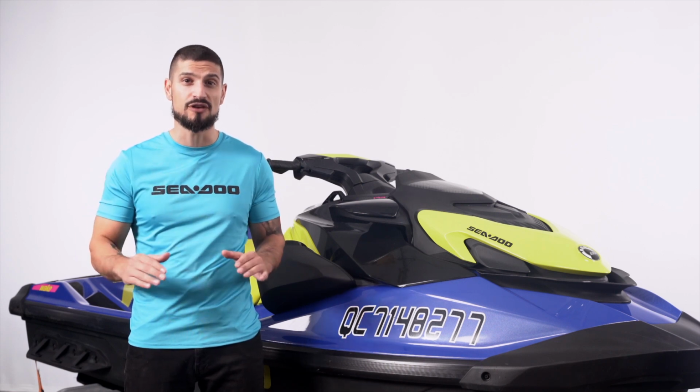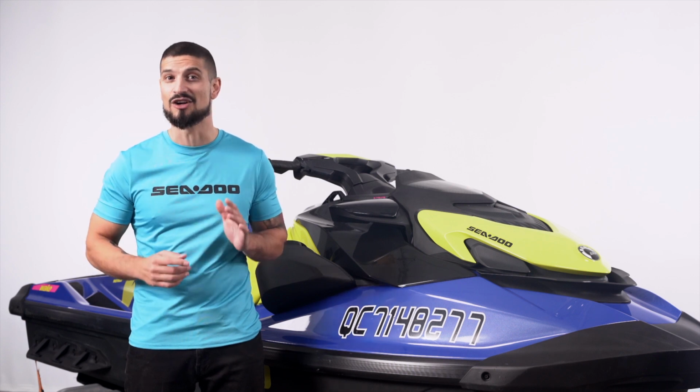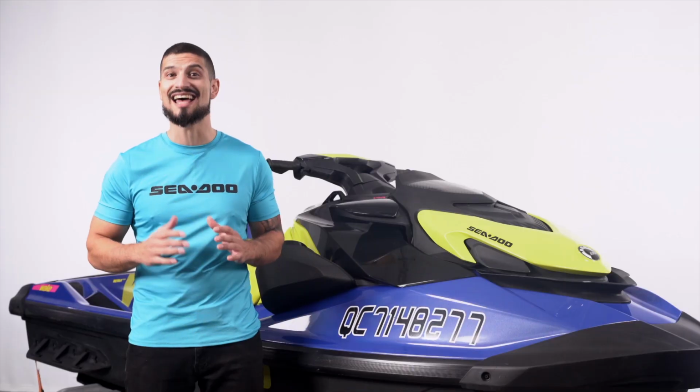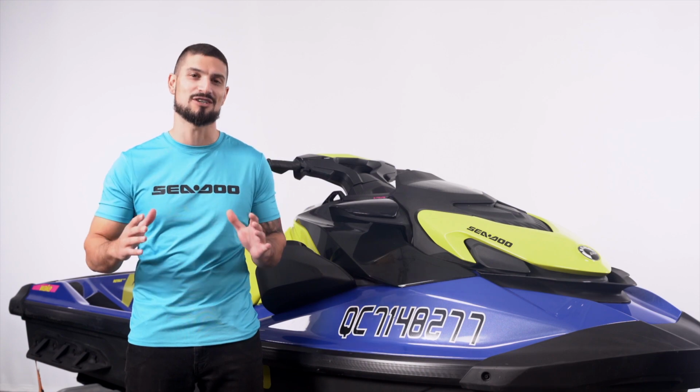This product is perfect for both synthetic and natural rubber and all types of vinyl. Plus, it also works on fiberglass, gel coat, and even most plastics. It also has anti-static properties that repel dust and grime, keeping your Sea-Doo looking brand new that much longer.